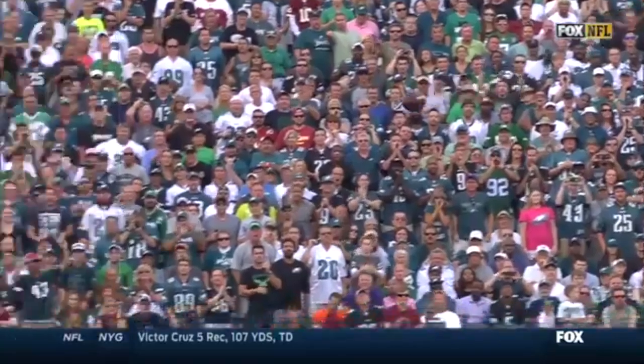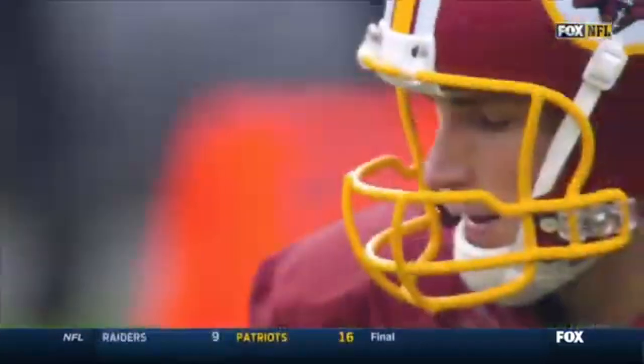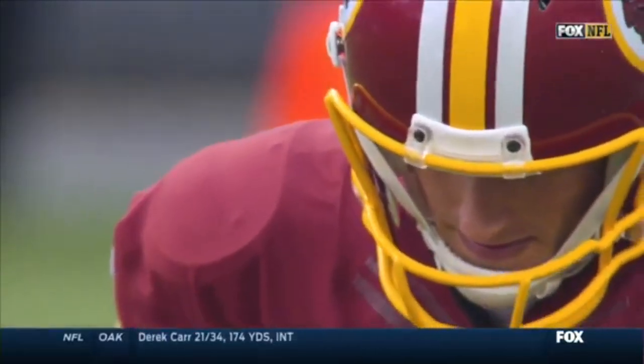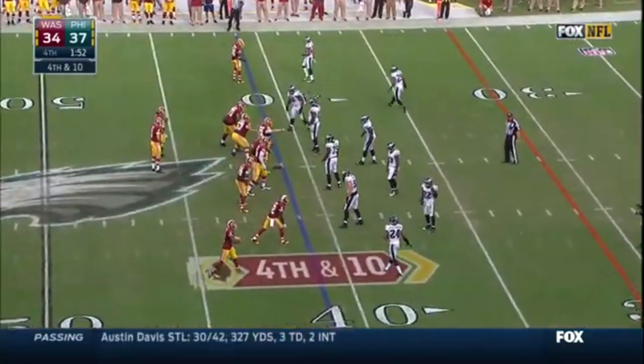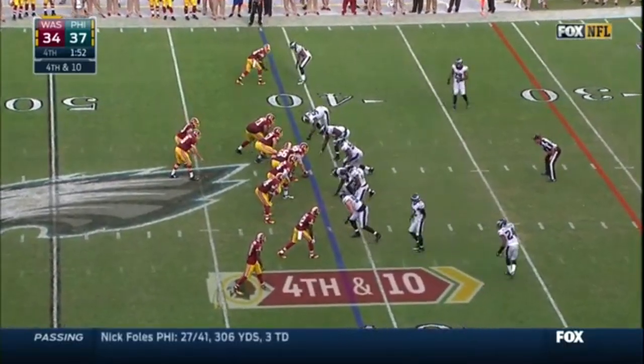Niles Paul does not believe the ball is going to come in his direction. That would normally be incomplete. Malcolm Jenkins, to be able to get over the top of that route, lay out, and make a play, that's pretty good. Middle of the field right now is open, Joe.